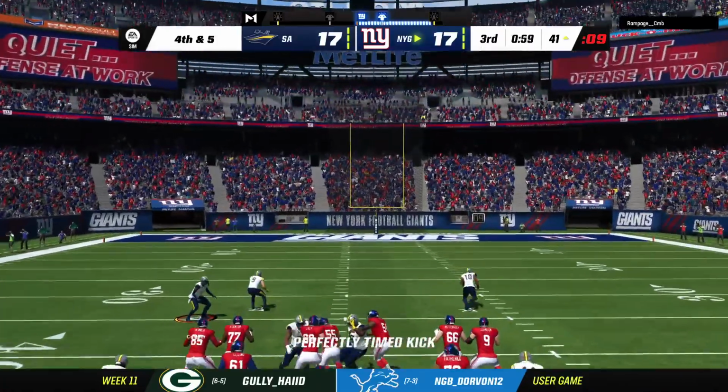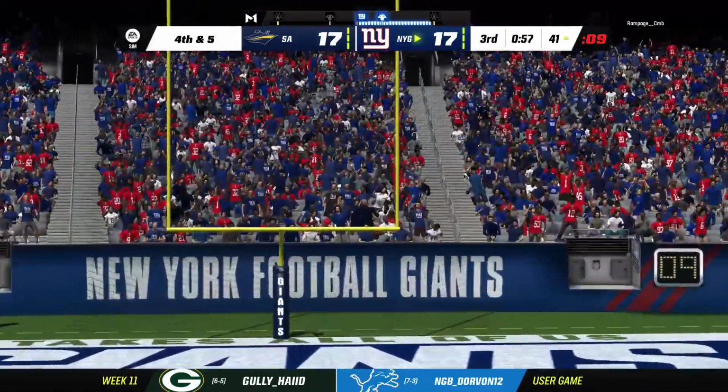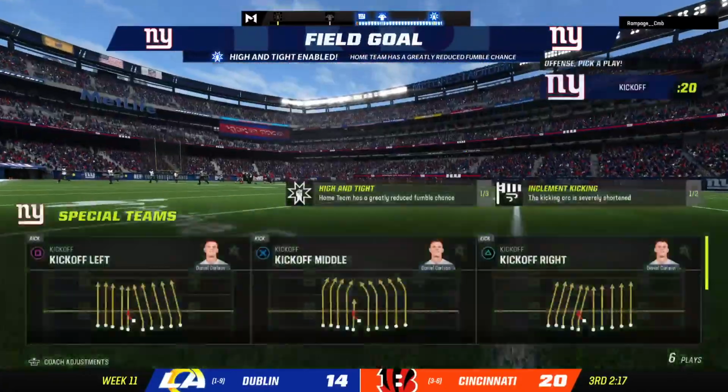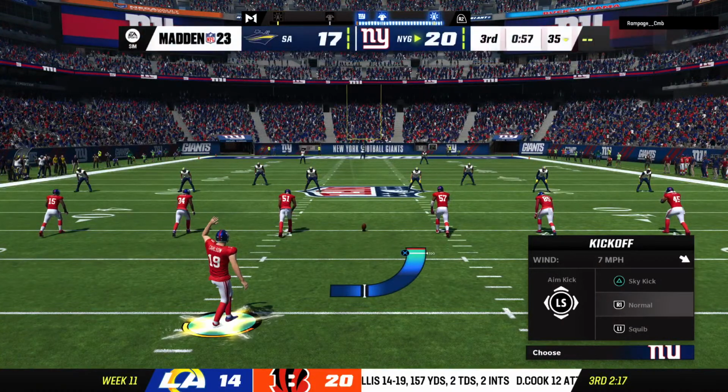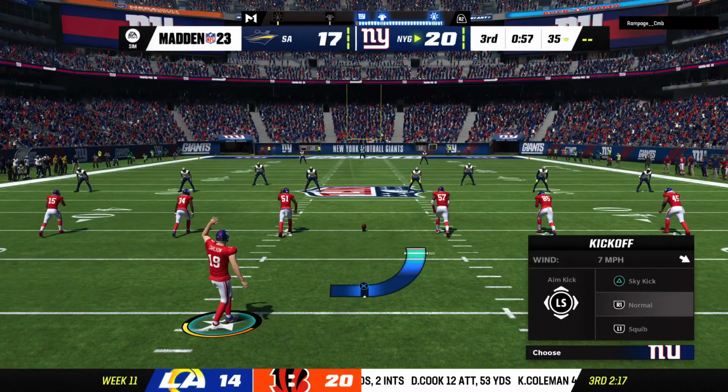That's what you need on your kicker. Come on, get it in. I tell you what, he got it from 58. Get it in. That had lots of leg behind it. And with that, they take the lead here 20 to 17. You need that on your kicker.